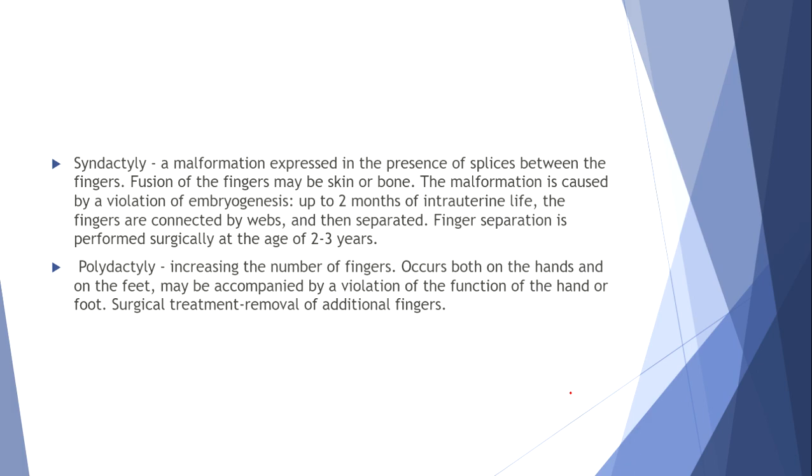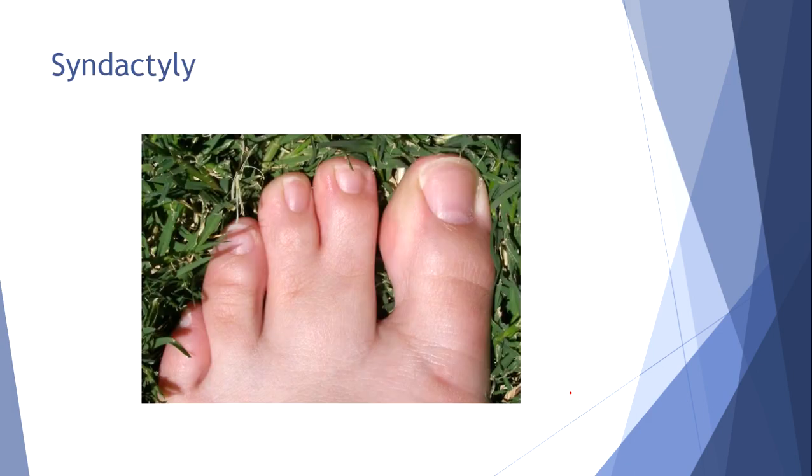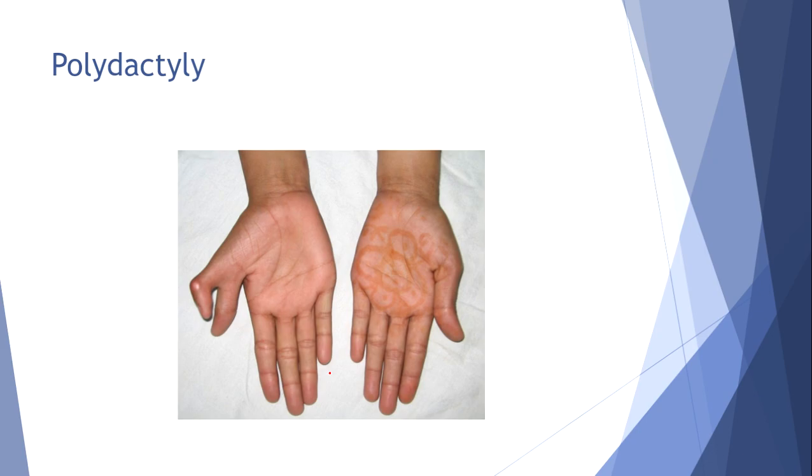Polydactyly. Increasing the number of fingers occurs both on the hands and on the feet, and may be accompanied by a violation of the function of the hand or foot. Treatment is surgical, removal of additional fingers. Here we see syndactyly. We have no distance here at all, but syndactyly can occur at any parts, between any fingers. And here we see polydactyly. We have one extra finger on the right hand.